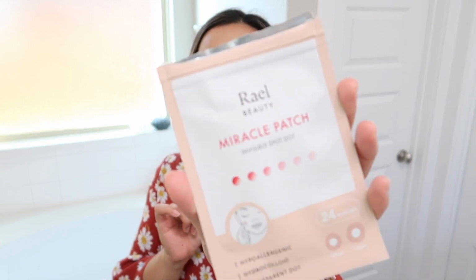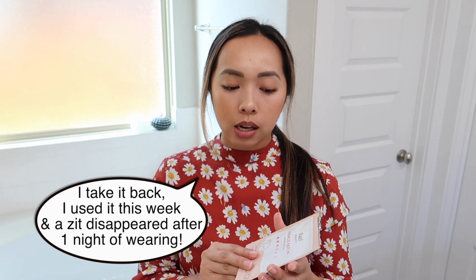It smells really good. This is not the type that I am hands down so impressed by, but it's by the same line. So this is Rael Beauty. I don't know if I'm pronouncing that right, but they have patches for when you have a zit. And this one is called the Miracle Patch Invisible Spot Dot. This one I'm not as impressed by. I've used it a few times. It does help reduce my zit over time, over a few days, which is fine and helpful versus me using an acne spot treatment.